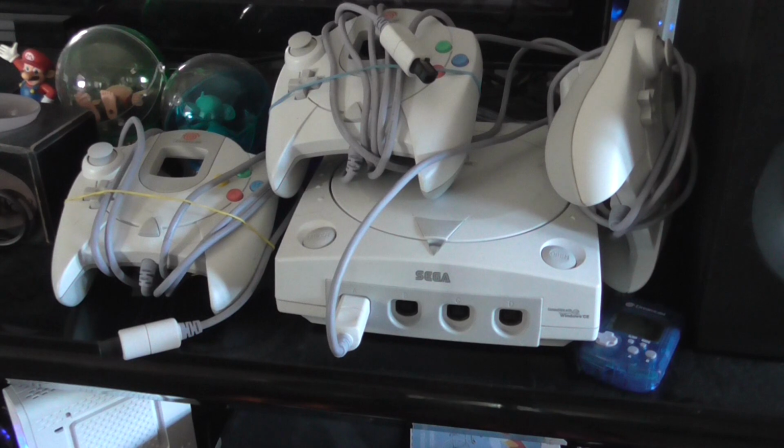So yeah, the first game that we got is Airforce Delta, and all of these games came complete outside of, like, this one came from Blockbuster, so it probably doesn't have it. Oh, that one came out.